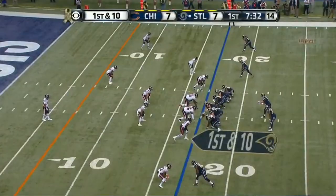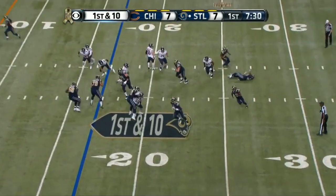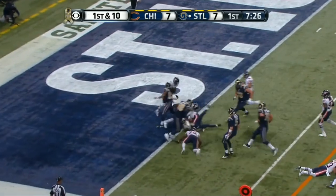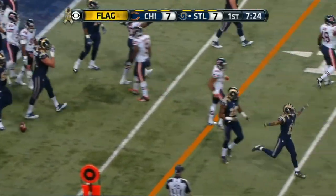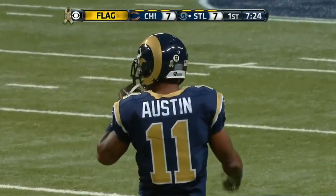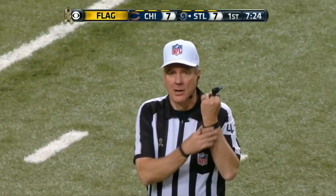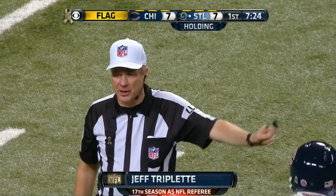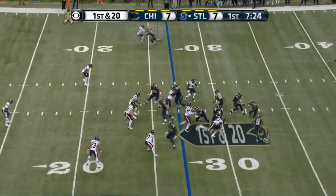So now can the Rams capitalize? 1st and 10. Gurley pitches it over to Austin. Foles blocking. Flag is down. Austin still going, and he's in. But let's see what the flag is. Back at the 20-yard line, and this one's coming back. It's a hold against the Rams. Number 73, offense. 10-yard penalty, repeat 1st down. Now back at the 27-yard line.